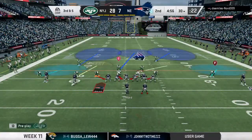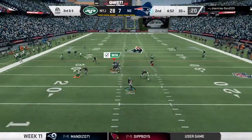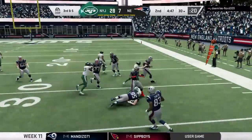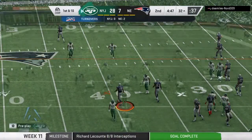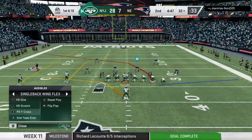New England on third down, 0 for 3 to this point. They could use a conversion. This will be 3rd and 5. Looking for Johnson, and it's intercepted. Picked off around the 41, and he'll get this back to the 32-yard line. Johnson, the intended target. From the 32 now, here's 1st and 10.